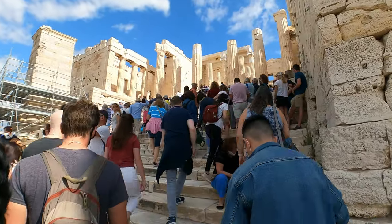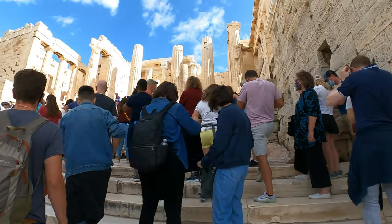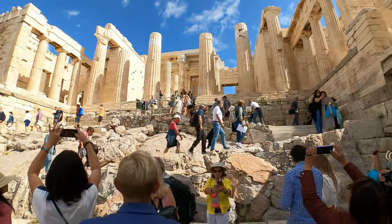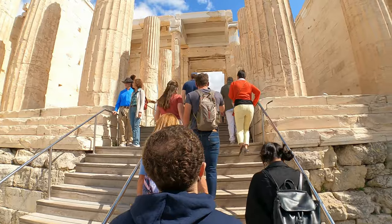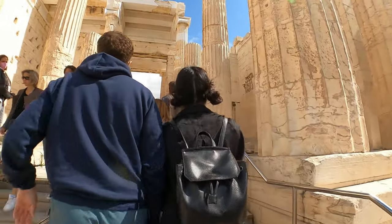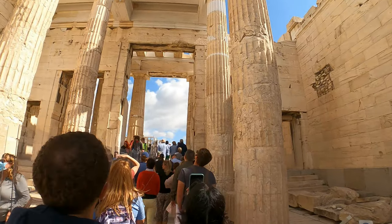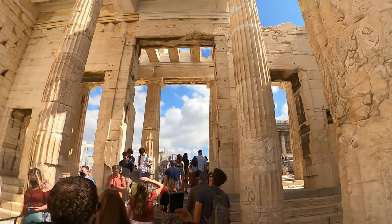Further up, what used to be part of a long set of stone stairs leading up to the Acropolis was mostly destroyed by the Turks. This may seem crowded, but our tour guide assured us this is only about half of what he usually sees this time of year. The Propylaea is the main entrance to the temple complex of the Acropolis.